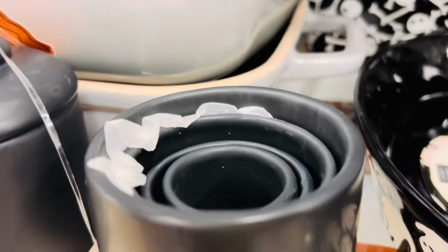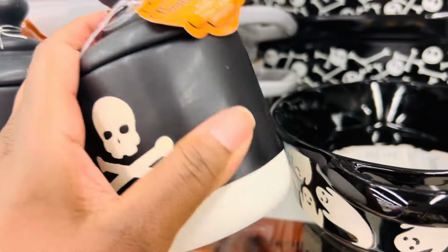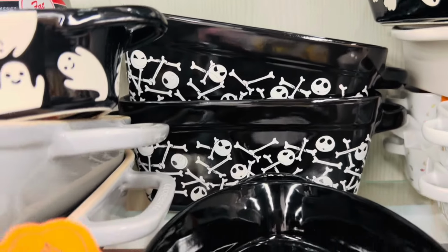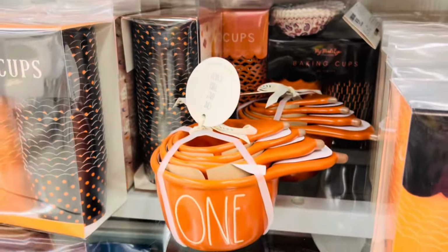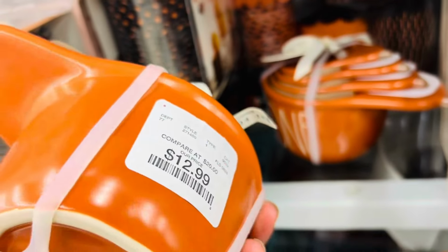Nested measuring cups. Y'all, they are so very cute. I love that they won't take up space, but you could really use those, right? And you could use these too. I'm feeling this color.